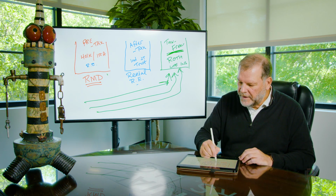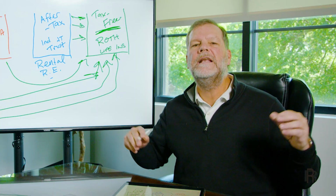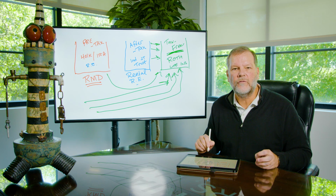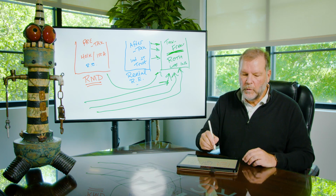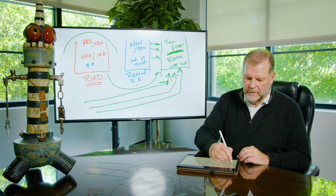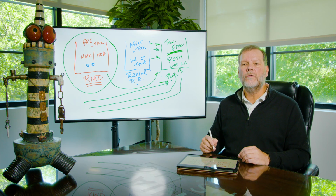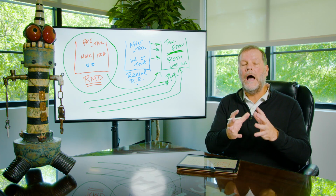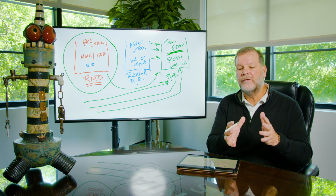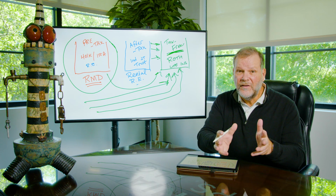You want these pre-tax accounts moved over. You want after-tax accounts, everything you can, over in the tax-free bucket. And guess what? Where are we going to start? We're going to start with the worst offender of the list, right over here. That's where we're going to start. I want you to focus on how you can get your IRA dollars, your 401k, 403bs over to Roth IRAs as fast as you can.